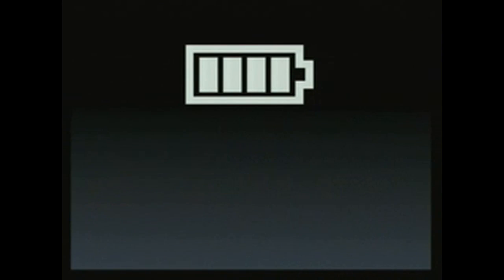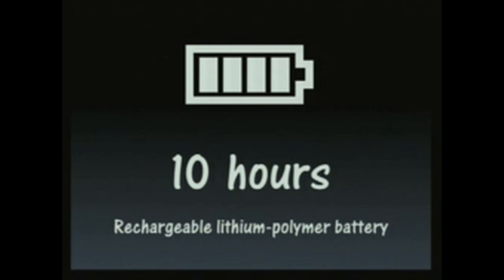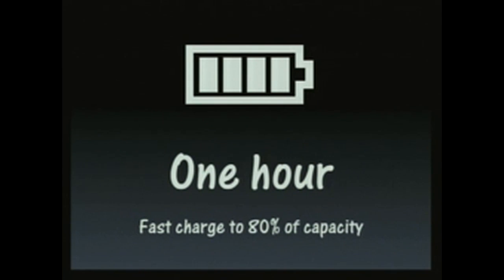Now, it doesn't matter how many songs you have with you if your battery's dead, right? So we have built an extraordinary battery into iPod. 10 hours of battery life, and that is 10 hours of continuous music. We're using a rechargeable lithium polymer battery. This is a more advanced battery than we even use in our portable computers. It's the most advanced battery we've ever shipped. And you can recharge this 10-hour battery in 1 hour to 80% of its capacity on a fast charge.